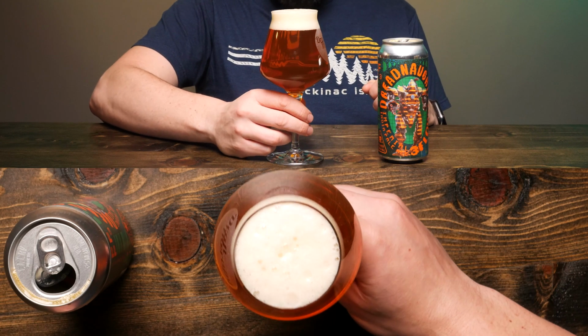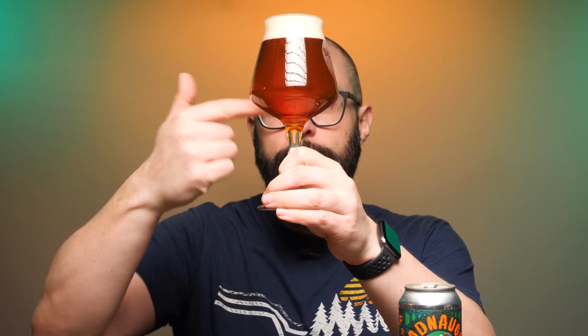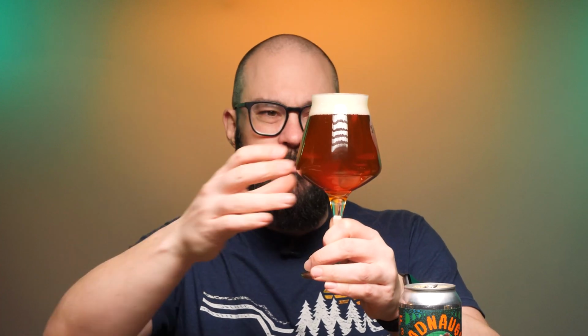Not super off-white. If we hold it up to the light here, I can see through it. I can definitely make out detail of my fingers. There is a lot floating in suspension here. I wouldn't say it's unfiltered. It's definitely not hazy. It's just kind of particulate floating in there. It looks like a traditional IPA. You would not confuse this with a New England or a hazy or maybe a juicy style IPA. Let's put a nose on the glass here.